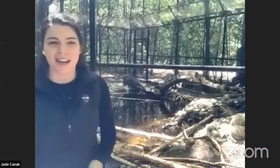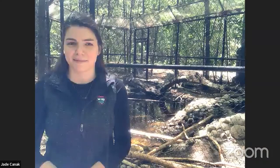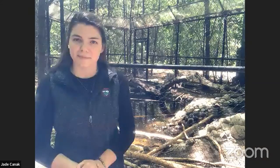So we've gone over a lot of different beaver facts about their adaptations, and I'd love to answer any questions, if any have come in about beavers. Yes, we have a question: do beavers have a favorite type of tree? So the question was, do beavers have a favorite type of tree?